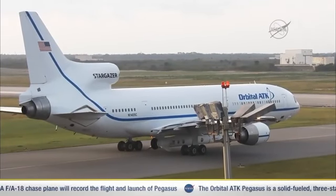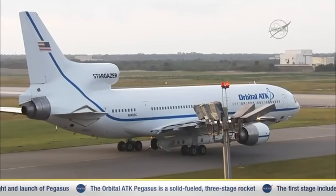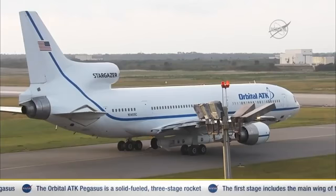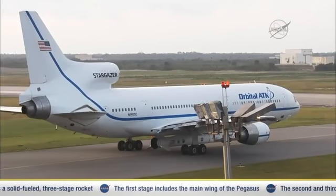Downrange, another clear to launch from our tracking stations in Kourou in South America, one provided by the European Space Agency and the other by Wallops Flight Facility.